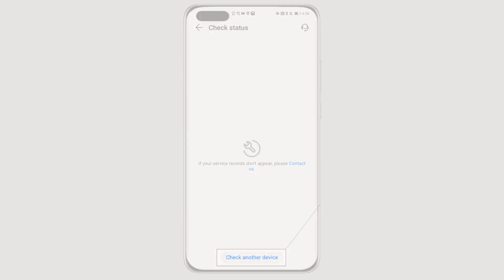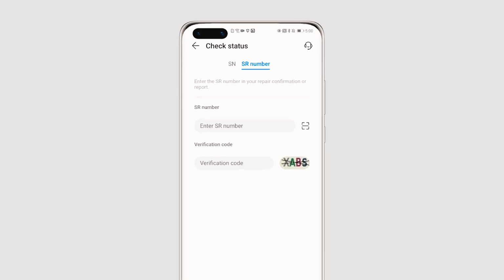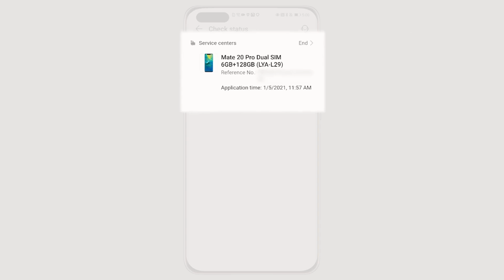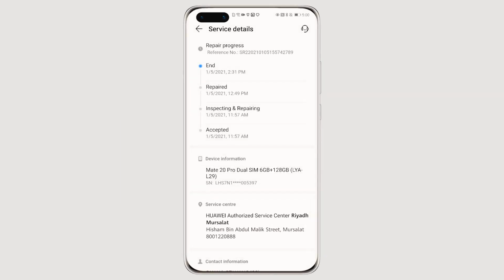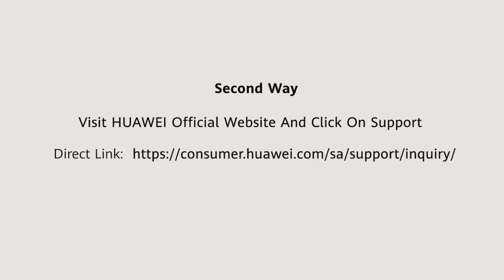Click on Check Another Device. Search by either your device serial number or service reference number. Here you find devices. Click on your device for more details, such as repair progress, device information, and service center contact details.